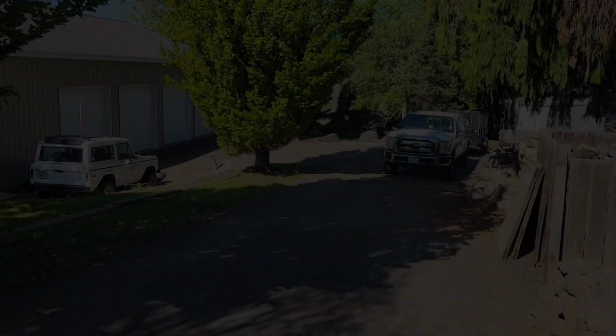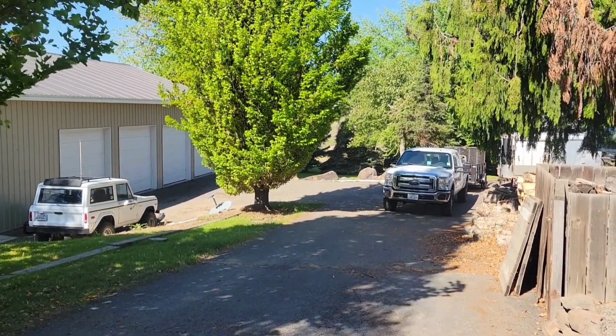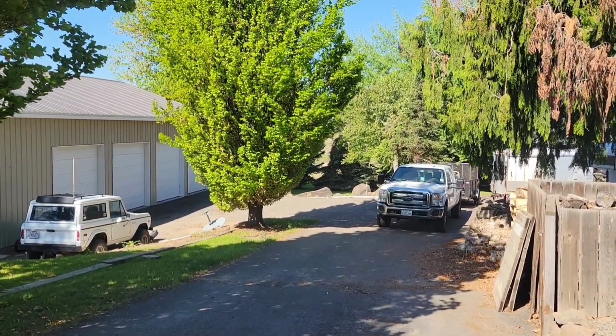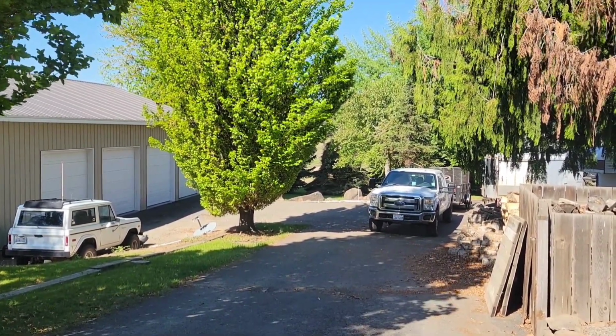It's Monday morning and we're kind of in a holding pattern for a bit. Last night around 10 o'clock, I got a text from one of the renters, and it's the kind of text you never want to get. It said, sewer is backing up into the bathtub. Great. So I said, okay, we'll take care of it first thing in the morning.